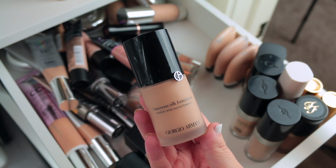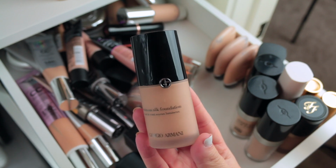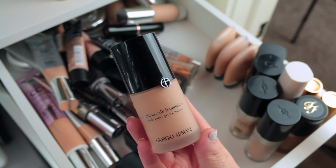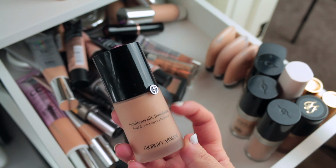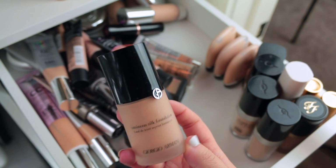This does break up on my forehead if I wear it for a very long period of time, which kind of sucks, but it looks so beautiful when you first put it on and in pictures. So if I know I'm not having a really intense day, I'll reach for this. It is a very beautiful foundation, but for some reason this one really breaks up on my forehead, and I might just need to try it out with some different products. I'm not sure. I still love it though.